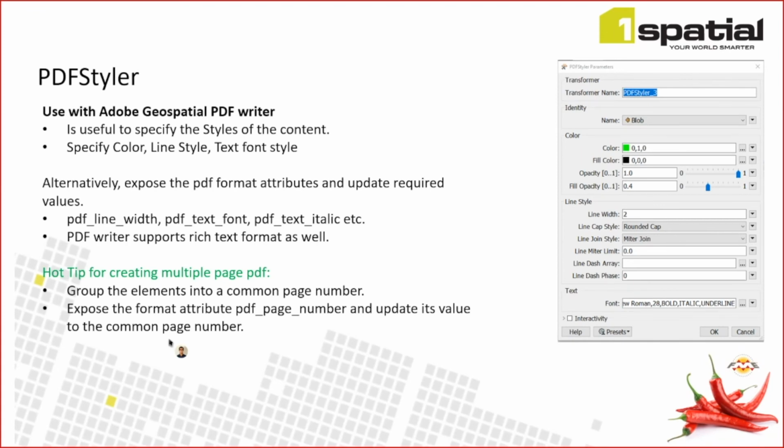A tip to creating multiple page PDFs, which I've seen people having trouble with, is that in order to create a multiple page PDF, you can use the PDF format attribute called PDF page number. For it, we just need to group the elements that we want to print out into a common page number and expose the format attribute PDF page number and update its value to that common page number. So that might help you in creating multiple page PDF from the PDF writer.